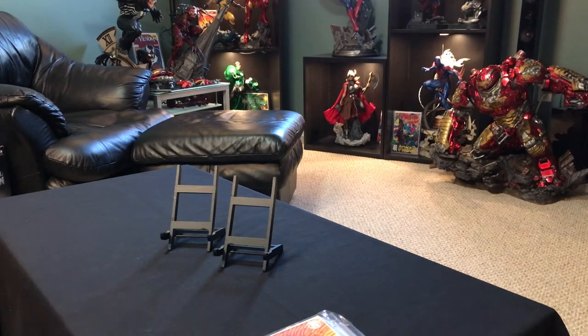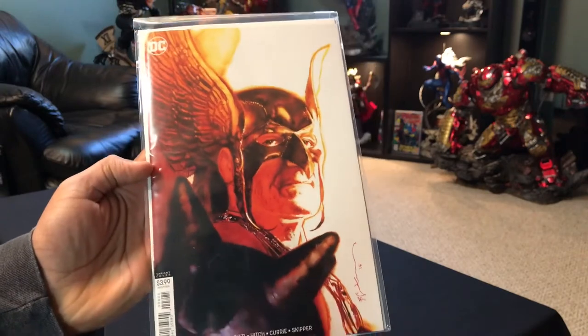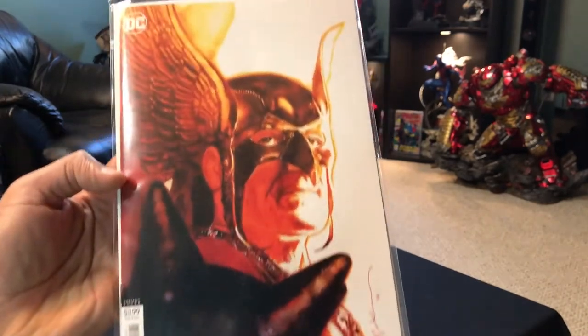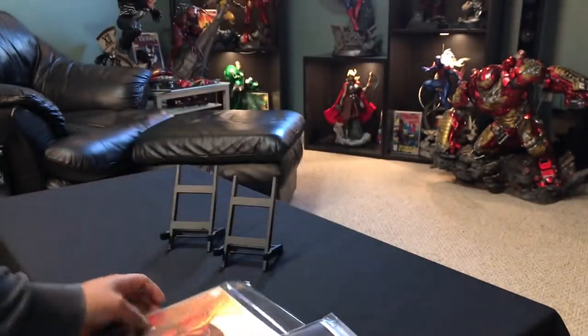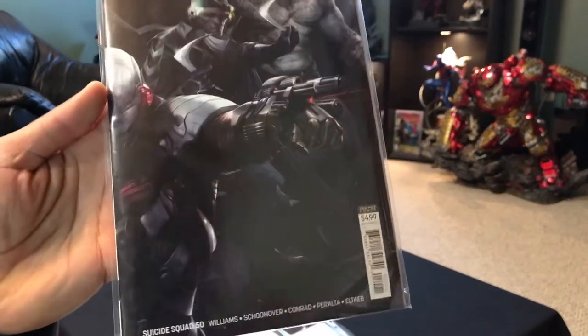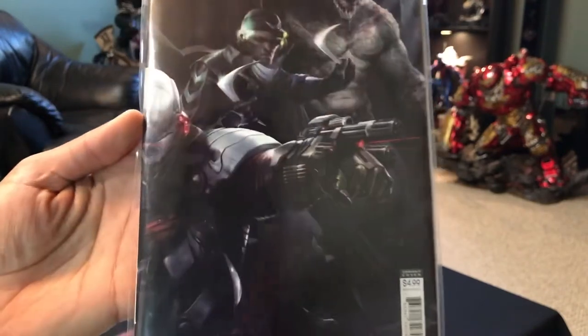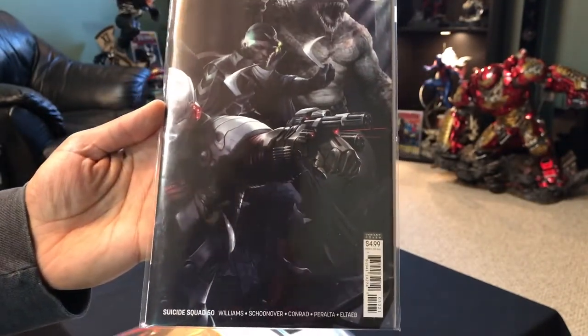All right, let's start this week off with DC. We have Hawkman number 8, the Bill Sienkiewicz cover. It's dope. That's why I picked it up, mainly for the cover, and I like Bill Sienkiewicz's art. Suicide Squad 50 by Mateena. I believe this is a connecting cover for the other issues, but kind of dark. Very cool cover.